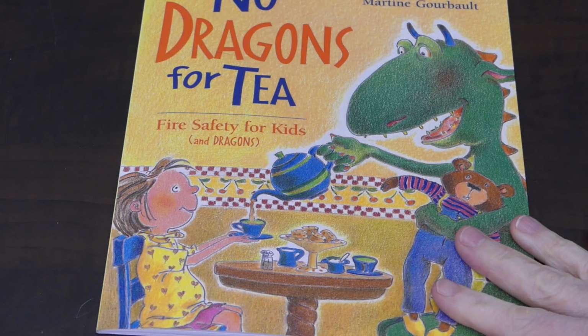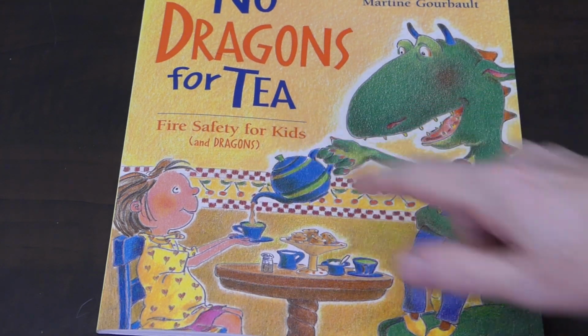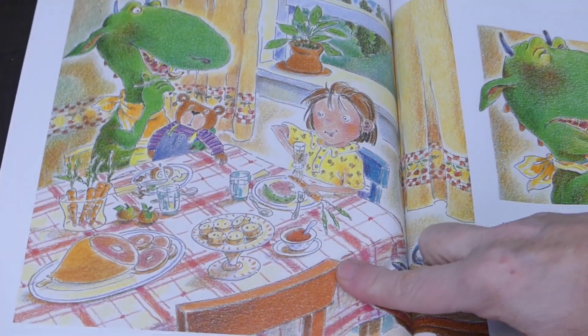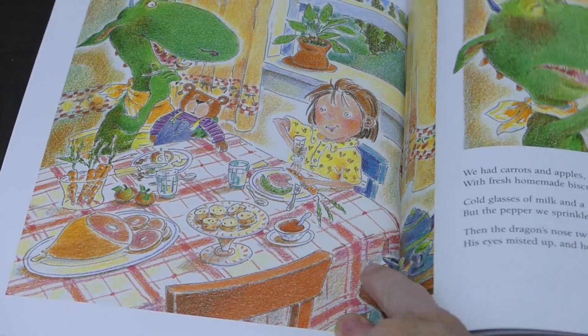Now I have one more thing in the kit that goes to where I have younger grandchildren. Let me show you the book. Here's the book I'm including. It's called No Dragons for Tea. It's fire safety for kids and dragons. But it's a cute little book. It has adorable pictures of a big dragon, and it tells the whole story in rhyme.